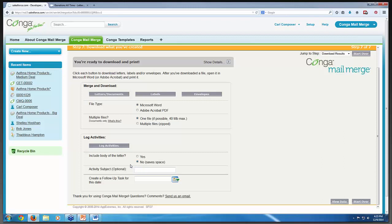Contrary to Conga Composer, we don't have the ability in Conga Mail Merge to store an actual copy of the output file associated to the record, so this is as close as we can get with the include body of the letter. Activity subject could be something like, donation acknowledgement sent, and then optionally you can schedule a follow-up task. So if I wanted to follow up on these in a week's time, I might do Monday the 15th, and the subject line on those will just be follow-up, colon, and then whatever you've specified as the subject for the completed task. So once you've done that, just click Log Activities.